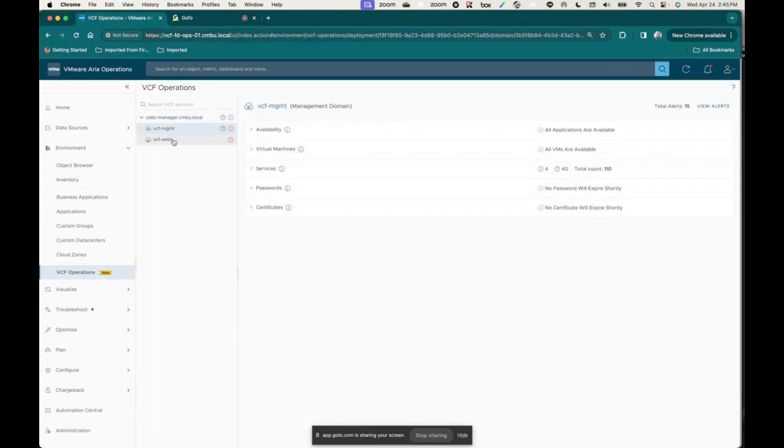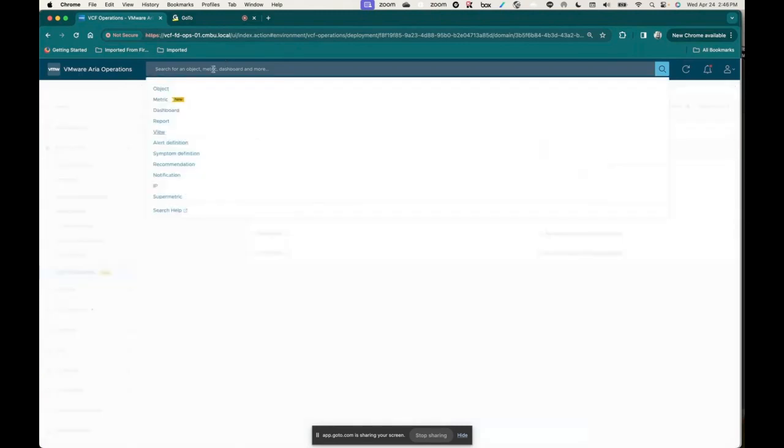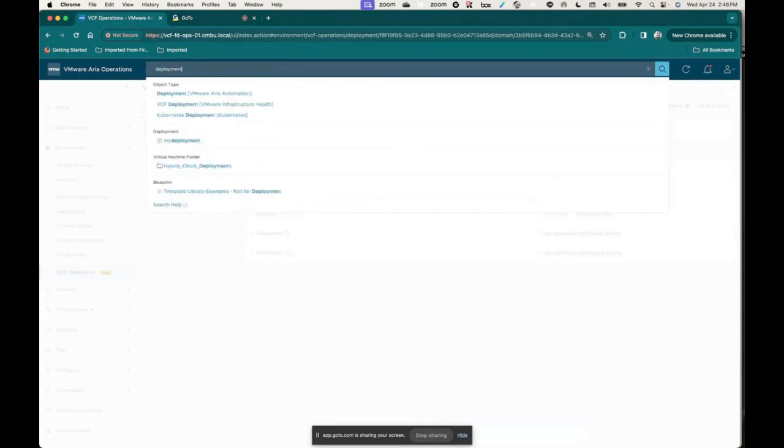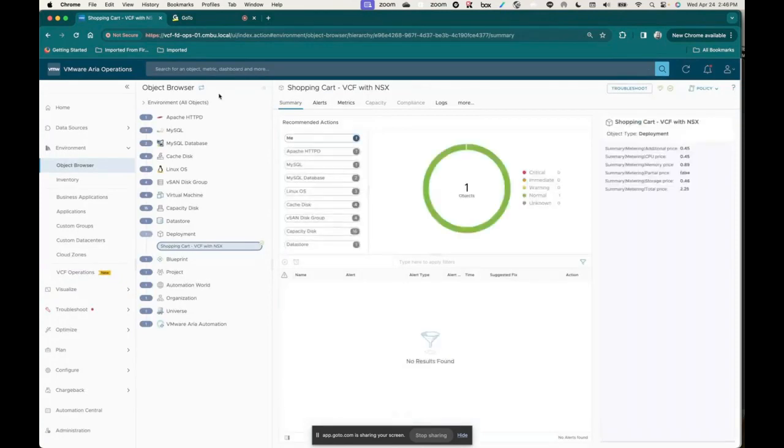We can switch between domains here and really start to look at our availability of just our VCF deployment. Now, if we wanted to look at that deployment that Vincent had put out there already, we can simply type in here an object type, or I could just go to the object directly, but I'm going to pick deployment. And then this was the shopping cart, the VCF with NSX shopping cart deployment. So once Vincent has got it deployed, we can then start monitoring.